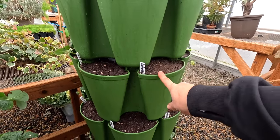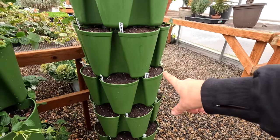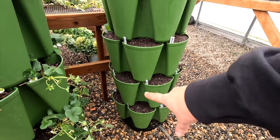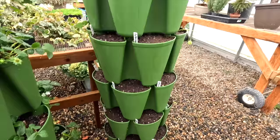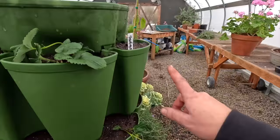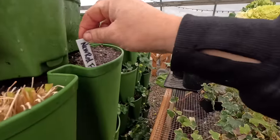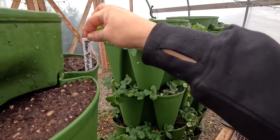I did 3 butter crunch, 3 or 4 spinach, 3 Danvers carrots, 2 of the radish, 2 of the parsley, and then 3 of other types of lettuce. We have Starfighter, New Red Fire, and Asian Baby Leaf.